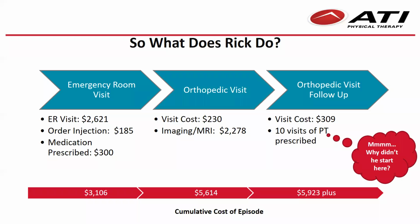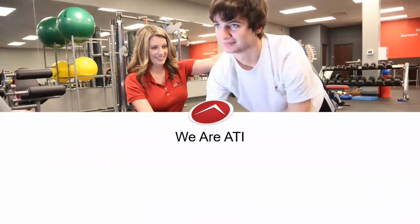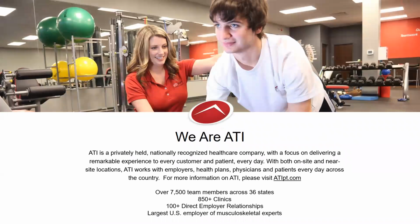That's why we're excited today to partner with ATI Physical Therapy. Just to give you some background on who they are, they're a national organization with over 7,500 employees in 850 locations in 36 states. One of the key things that we want to share with you today is that it's likely that many of you with Blue Cross Blue Shield or some other commercial insurance companies may have access to ATI Physical Therapy locations through your network today.